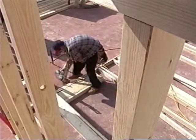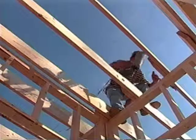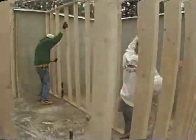The work you do as a framer has always been important. After all, a house is only as strong as the frame holding it all together. Now you can become an even more important factor in the building process. You can build comfort for years to come.